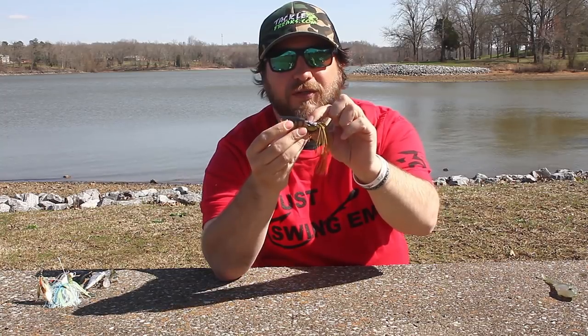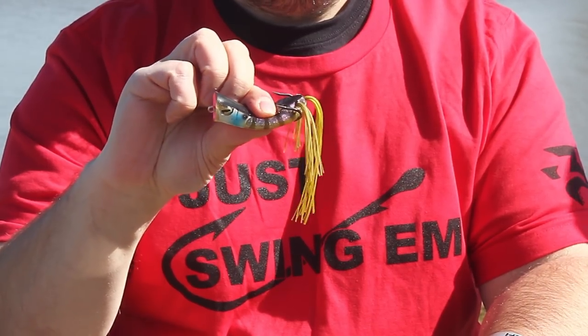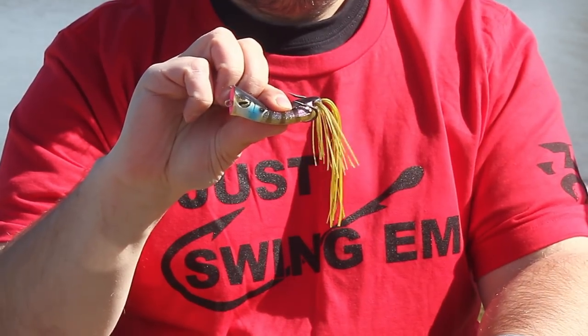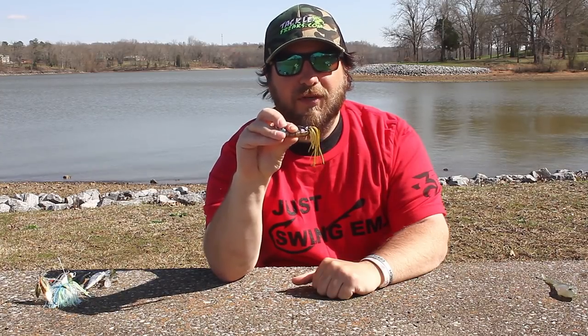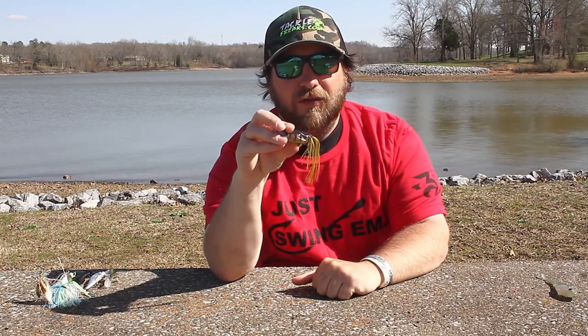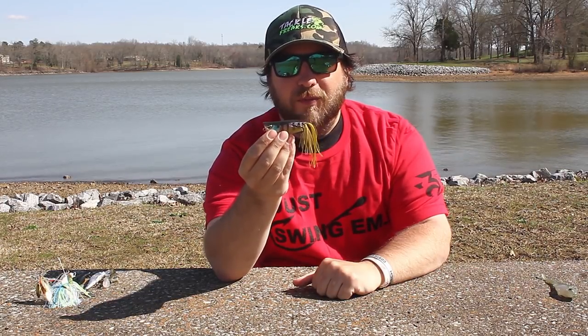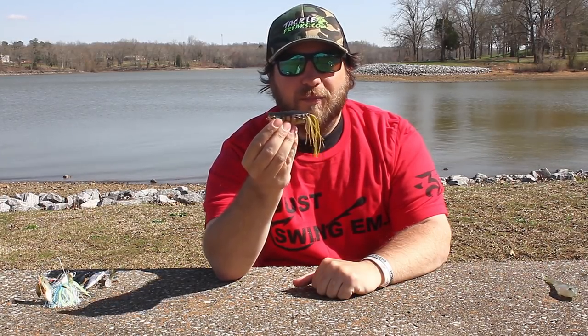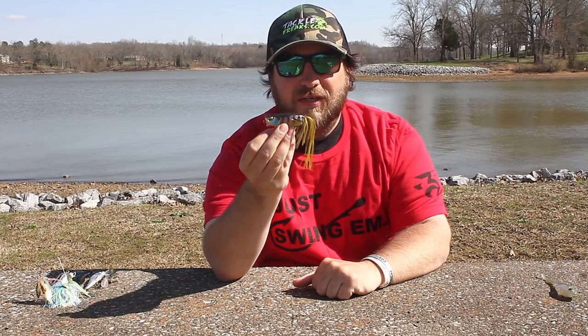And these hooks right here, the hook gap is awesome. If you'll notice, they're pointed at an angle. Your hookup ratio is gonna go out the roof on this Gavacho frog. I've caught several great big fish on this thing already. I love this bluegill color, especially in the late spring when the bluegill are starting to bed, when the bass are up on the shell, the garden fry. This one right here gets a lot of bites.